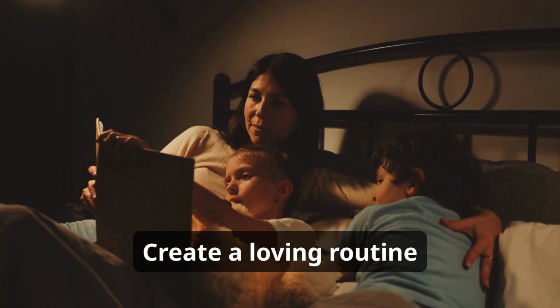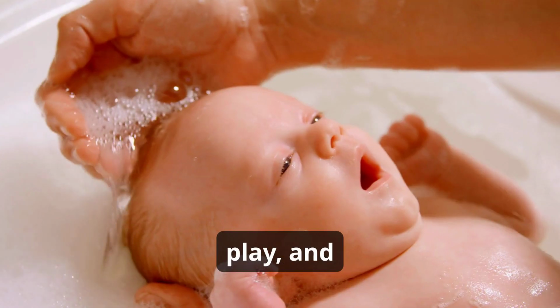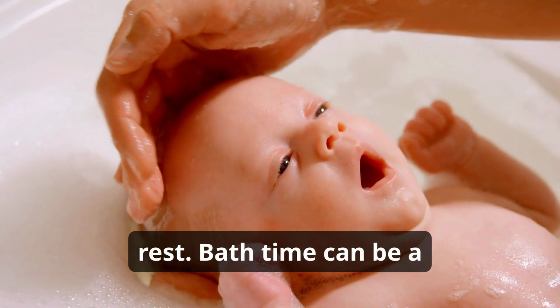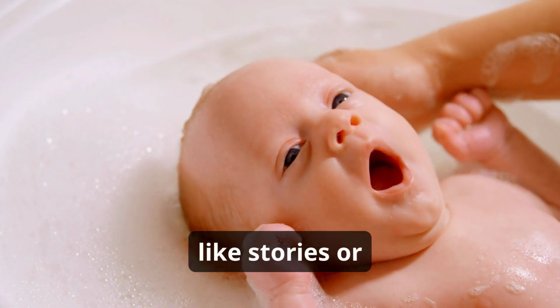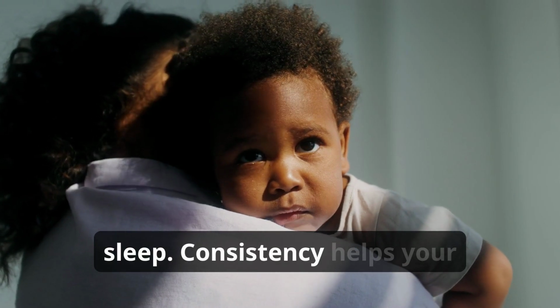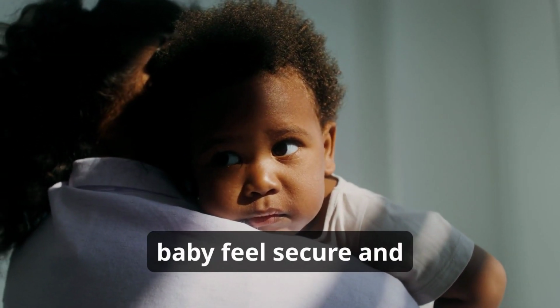Create a loving routine by combining care, play, and rest. Bath time can be a relaxing and joyful moment for you both, while bedtime rituals like stories or lullabies help signal sleep. Consistency helps your baby feel secure and loved.